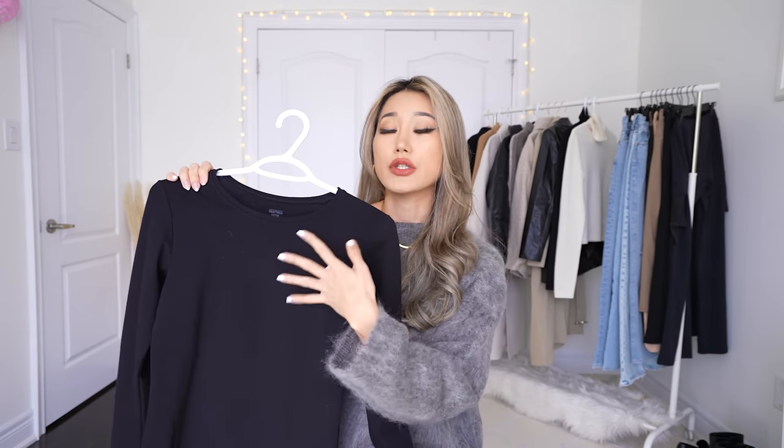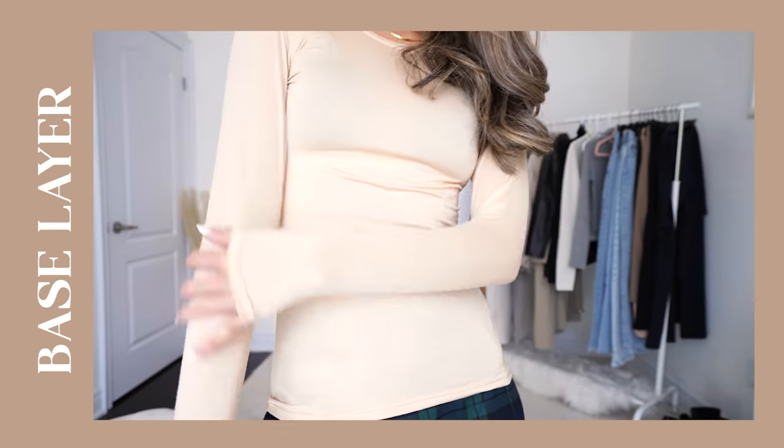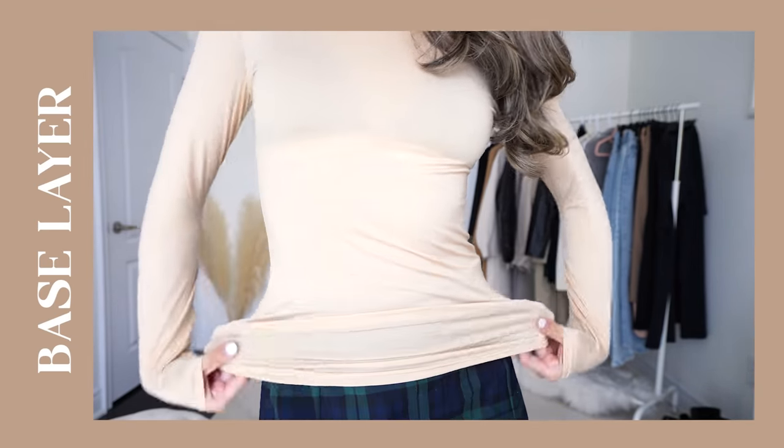The idea of this is that you can wear them underneath your fall and winter sweaters. Even form-fitting sweaters like this one would totally work with this because this is designed to sit flush to your skin. And then I got the same one, but in a beige color in case I wanted to be layering on something a little bit light color, like a cream or a white color on top of here.